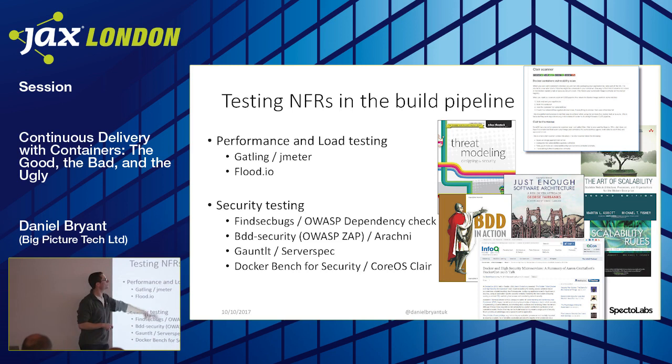So the key takeaway is do think about quality attributes and non-functional requirements, and do test them in the pipeline.